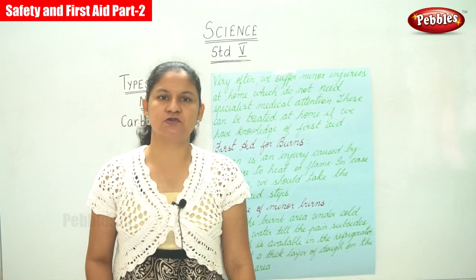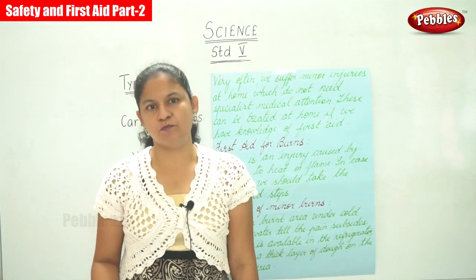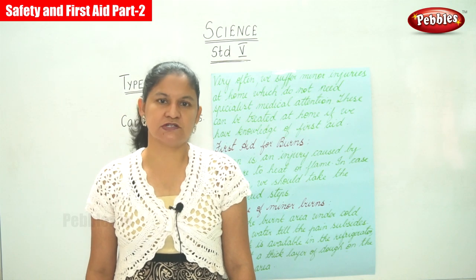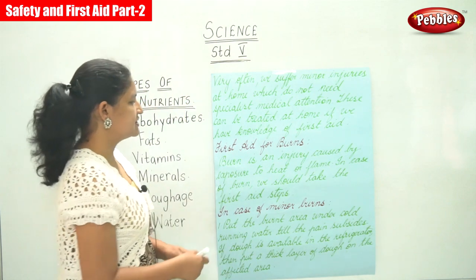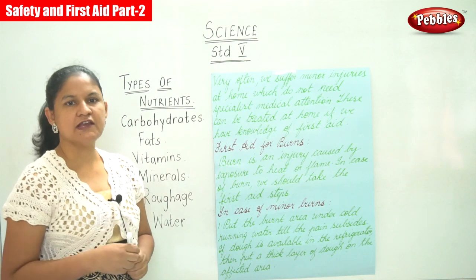And we need to always keep a first aid kit at home or in school, wherever it is necessary, and the first aid box needs to have the appropriate things in it. So we are going to see what are all the different first aid we can use.